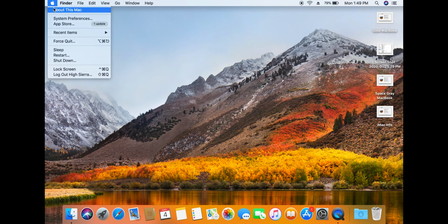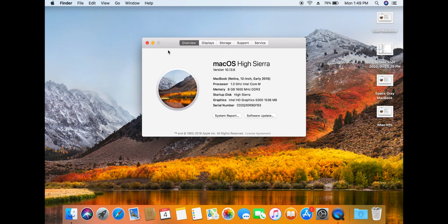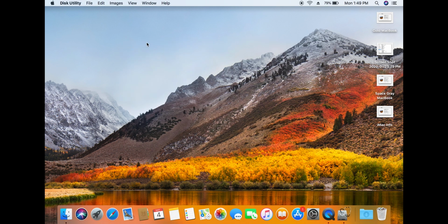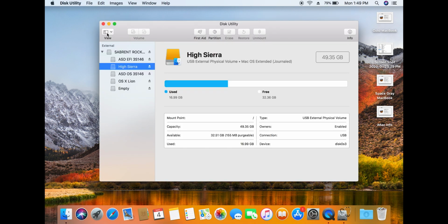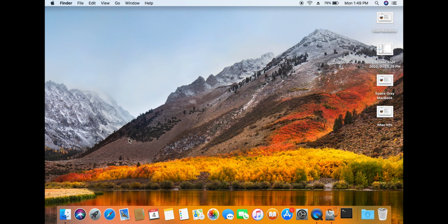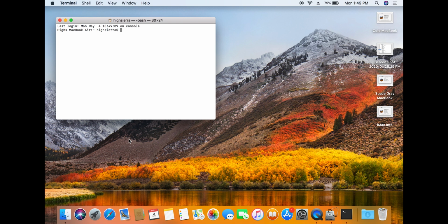So let's go ahead and verify the specs on this computer real quick. And yes, this is an early 2015. It's got a 1.3 gigahertz processor. This is the upgraded one. Let's open up this utility, see what that has to tell us, if anything at all. And in here, we're going to show all devices. Yep, and only external. There's nothing internal. It's not showing anything. Let's go to terminal and see what that can tell us.